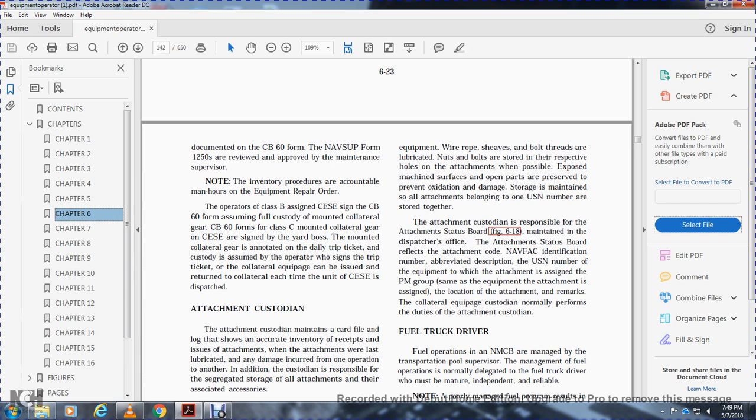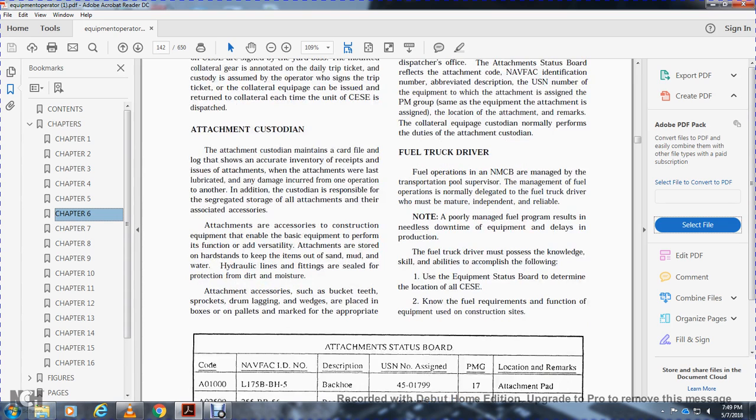CESE signed by the yard boss, mounted with the collateral gear, noted on the daily trip ticket, and the custody is assumed by the operator who signed the trip ticket of the collateral equipment, the WGB issued with the return of collateral each time the CESE is dispatched.